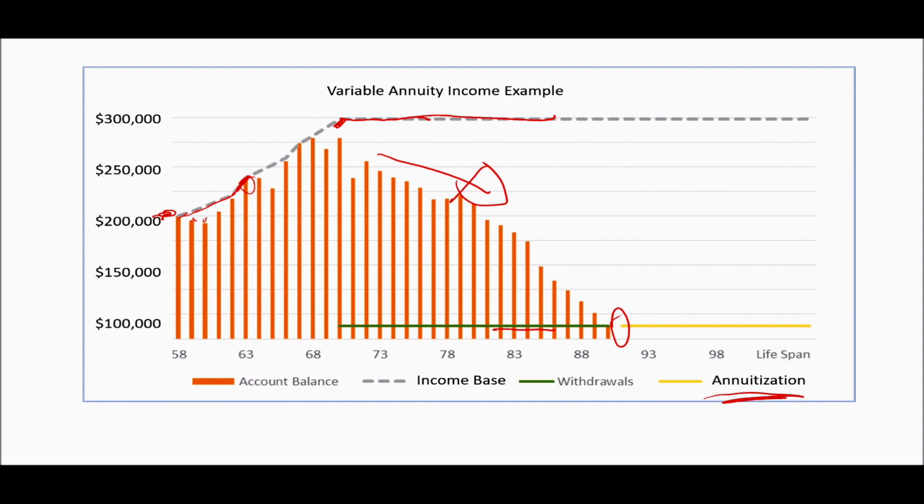They're usually hyped up or sold in the fact that you're going to get some kind of guaranteed return. You're going to get a guaranteed 6, 7, 8%. They're talking about the roll-up, right? This gray line, that's what's guaranteed, not your account balance. You're still going to have these variations during your contract years.